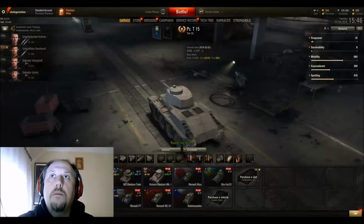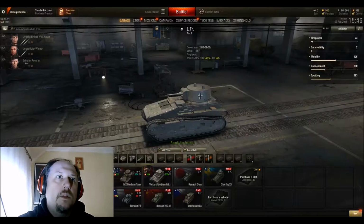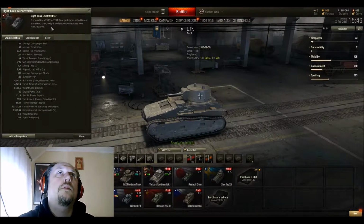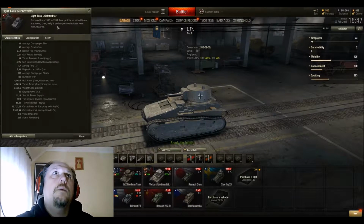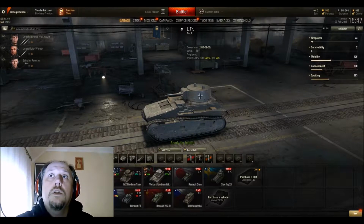This is a premium tank. Right, so let's see the history of the premium one. Produced from 1930 to 34, four prototypes with different armament, crew, weight and suspension features were manufactured. But like I said, they were actually tested in the Soviet Union.